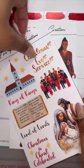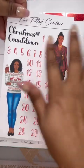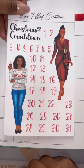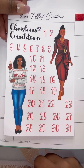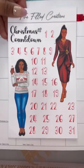But yes, and then you have Christmas countdown, but this is like the full days. Okay. Oh, I guess you could start like 31 days before Christmas, which is coming up. It's coming up. But yeah, Christmas countdown, you got $2.